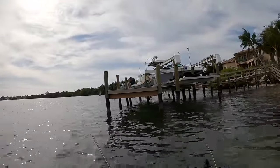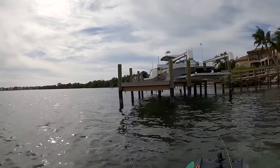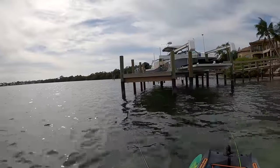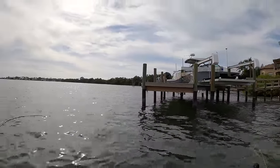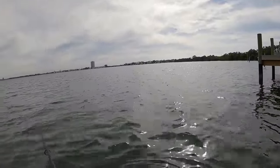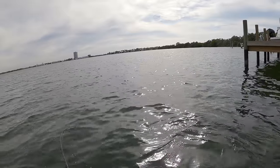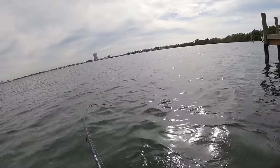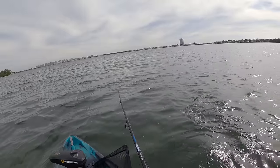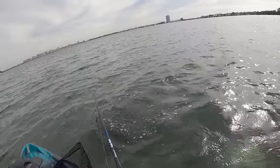Let's see if we got another snook hanging out back up in there. We got another snooky in there. Snook. Oh, there he is. Come on out of there. Yeah, baby. Yeah. Oh, we're tearing them up this morning. Redfish. Another nice red, dude. Another nice red. Nice. Heck yeah.